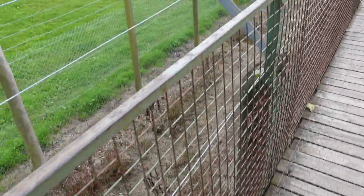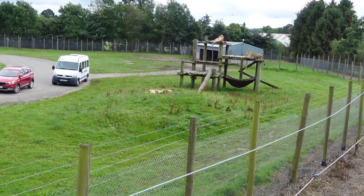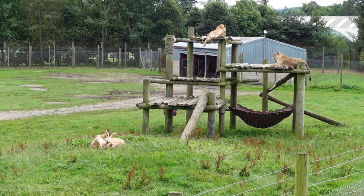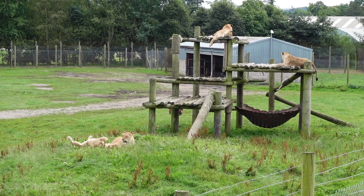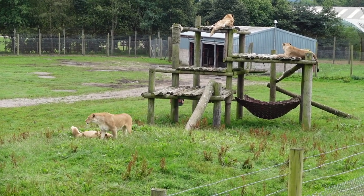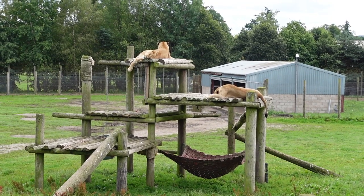So I came up to see the lions. Oh, good timing here. I think they're all playing. There's quite a few of them up on that platform. That is the life right there.